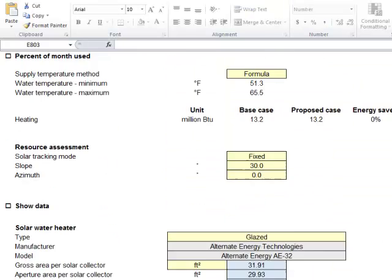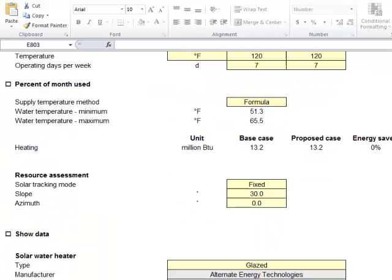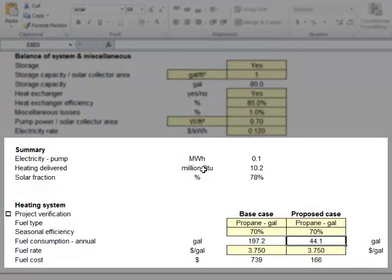And so you can see here, I won't go through all of the data that I put in, but you can clearly see this is for a house, occupancy of 4 people, 100% occupancy, meaning they live there all the time. And so I chose the size of the system parameters there. And I chose the collectors, and there's automatic data that gets populated when you choose the collectors. And the main thing I want to point out is down here at the bottom. This system will produce 10.2 million BTUs per year, and there is a 78% solar fraction, which is pretty darn good.